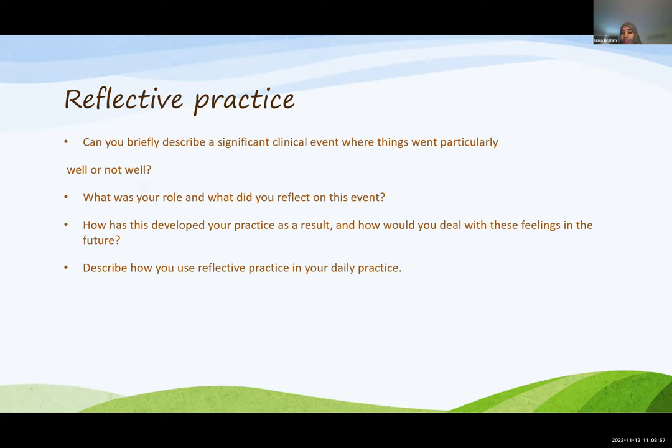And then the first thing, for example, a communication problem, and you had to have communication courses, or you had to do communication work in your department or something like that. For example, a missed bleep, or wrong medication given to the patient, milligram versus microgram, due to, for example, handwriting. You need to describe it very briefly. Then you need to describe your feeling about that.